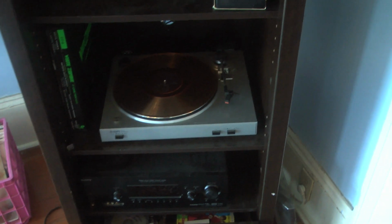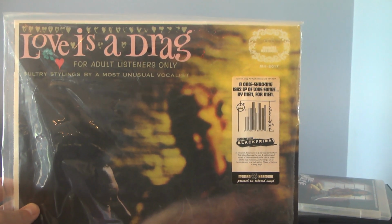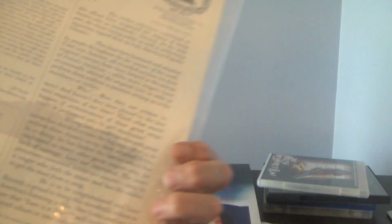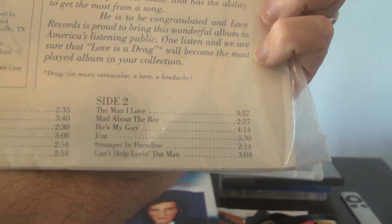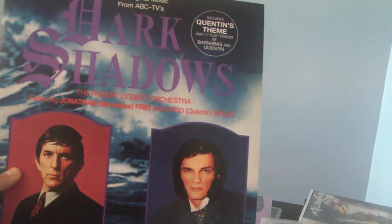What have we been listening to on the turntable? Oh, Love is a Drag. This is a great record from 1962 for adult listeners only. There's nothing really dirty about it except that it's a man singing songs about loving other men. Like Lover Man, He's Funny That Way, My Man, Bewitched, Bothered and Bewildered, Bill, Boy Next Door, The Man I Love, Mad About the Boy, He's My Guy, etc. Oh, this came last week. Dark Shadows soundtrack.